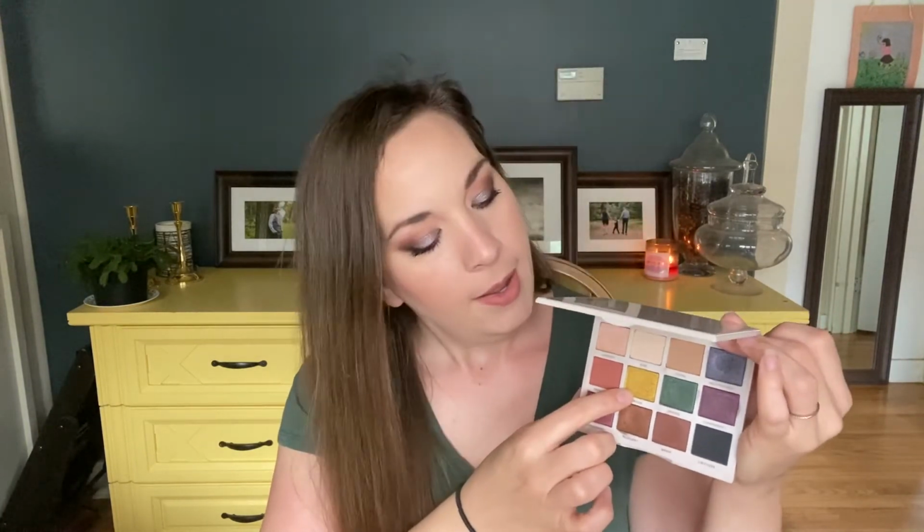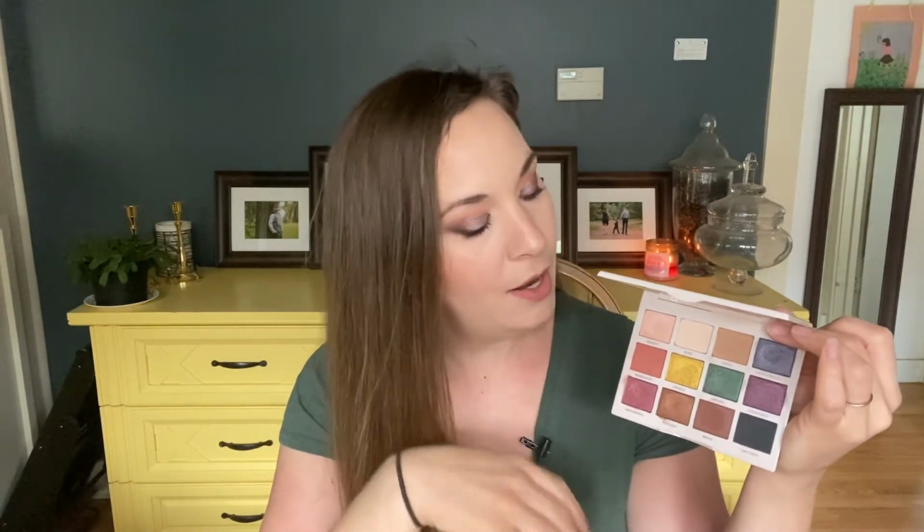I kind of struggle with this palette, I'm not gonna lie. There was a time when I really loved a nice yellow gold shade, and that time I think has come to pass. It's okay, but I don't prefer that shade. I had a lot of luck with this shade here. I used it all over my lid with some of the mattes as my crease shades, and that was really pretty.